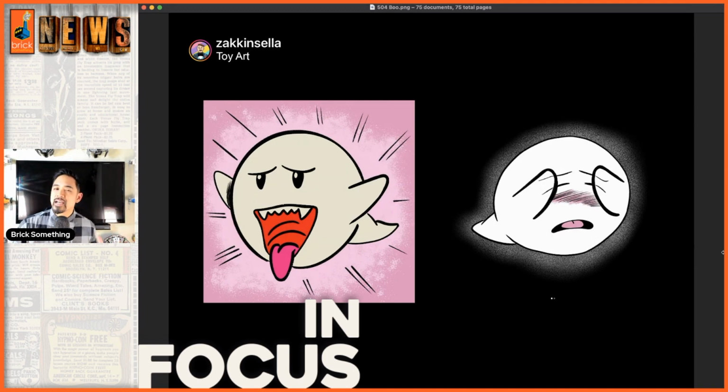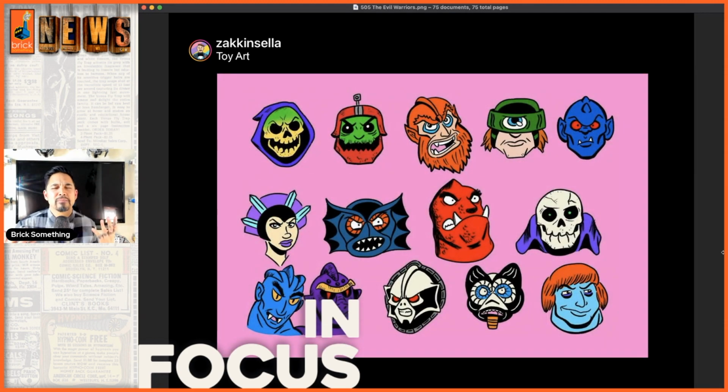But you can't look at Zak's work without talking about his take on Masters of the Universe. Look at these awesome portraits of the evil warriors. Just fantastic. And last but definitely not least, Zak did a bunch of portraits of G.I.